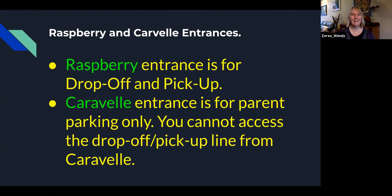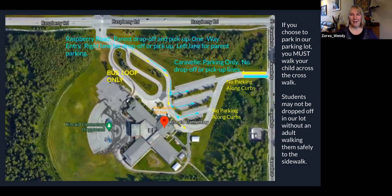So all parents that choose Caravel, you must park and walk your child through the crosswalk until they're safe at the sidewalk. Parents that come through the Raspberry entrance, you can either stay on the right-hand side and drop your child off at our drop-off zones, or you can park in our parking lot. And here's a map that shows the two options. Here's the Raspberry entrance. You can stay in the left lane and go park in our parking lot. But if you stay in the right lane, you remain in your vehicle, and there are signs that post the beginning and ending of our parent pickup zone, and that's where you can drop your child off.